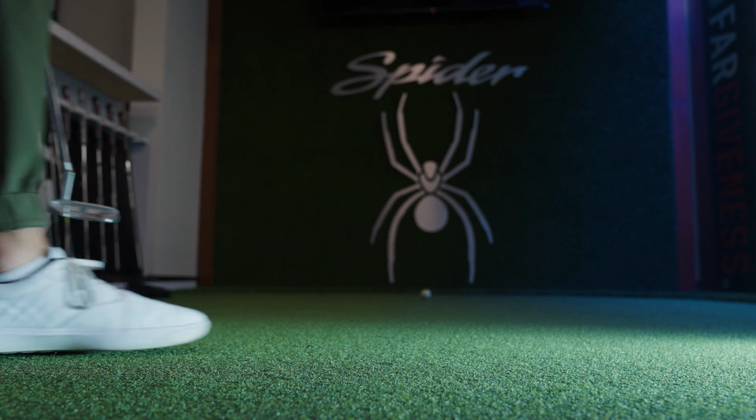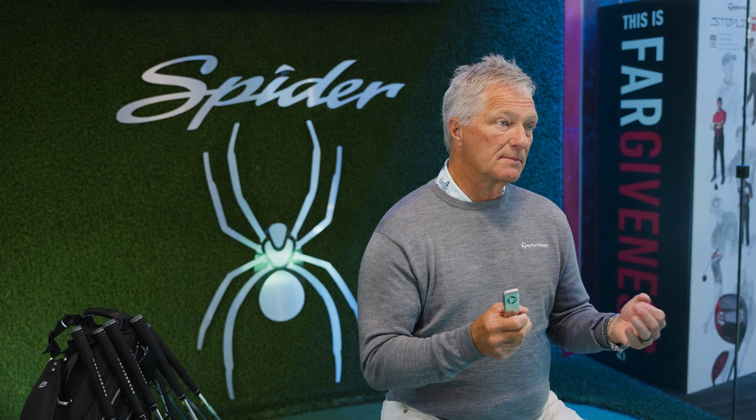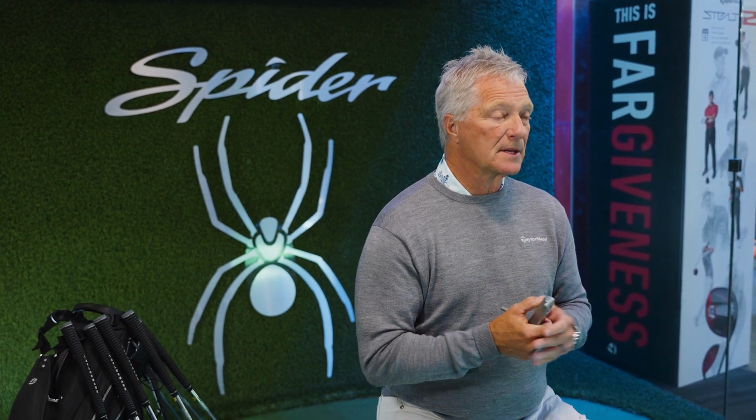We really rounded out the line. We have 3 blades, we have 3 mallets, but we have 9 different combinations with hosels. So we're excited there.